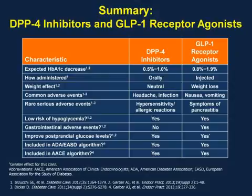Common adverse events: occasional headaches and infections with DPP-4s, nausea and vomiting with GLP-1s. Rare serious adverse events: hypersensitivity and allergic reactions with DPP-4s, and with GLP-1s, symptoms of pancreatitis that are questionable. Low risk for hypoglycemia in both, GI adverse events only with GLP-1s, improved postprandial glucose with both. They're included in the algorithms of ACE and ADA, and that is true for both.